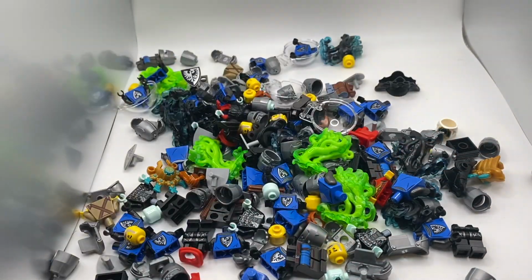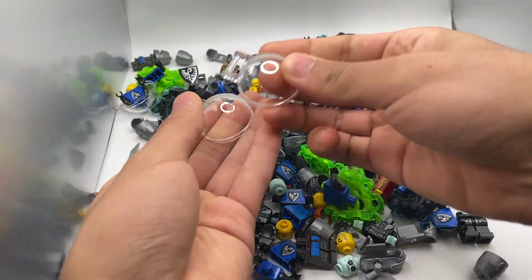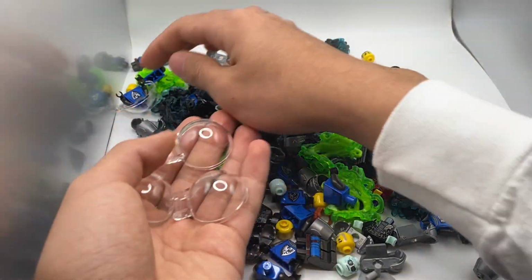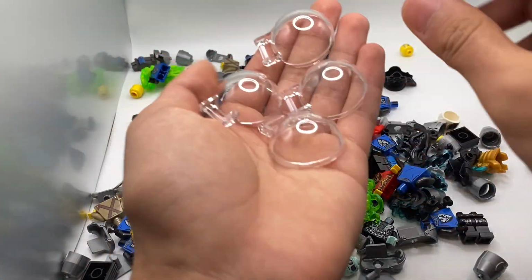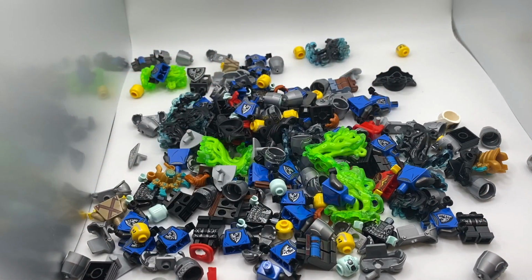Alongside these, I've also gotten some transparent clear quarter dome windscreens. We can see these for some of the Republic gunship mocs out there, which I'm planning to build, so I just had to stock up on a few of these.